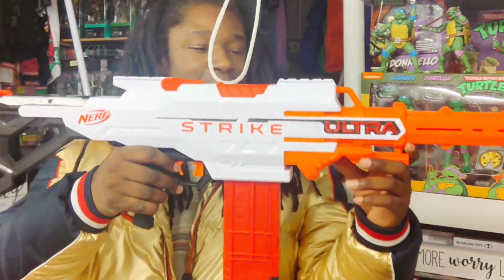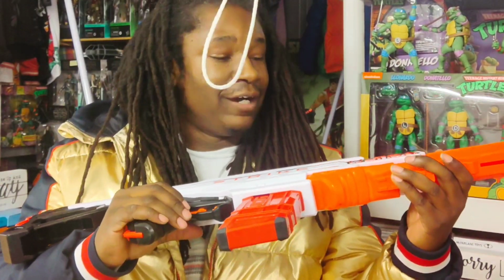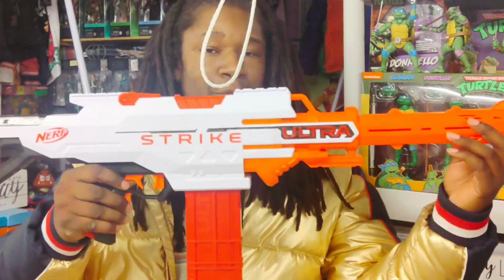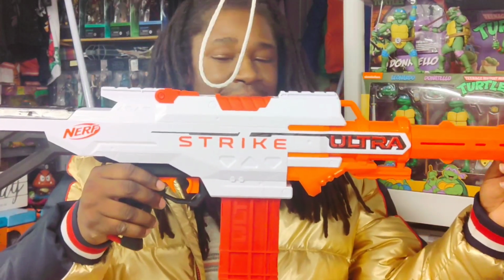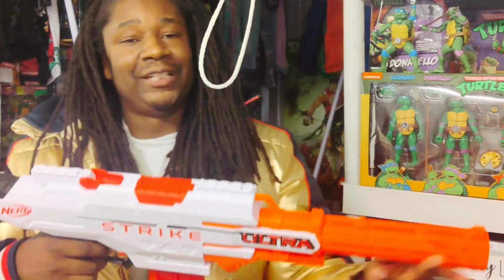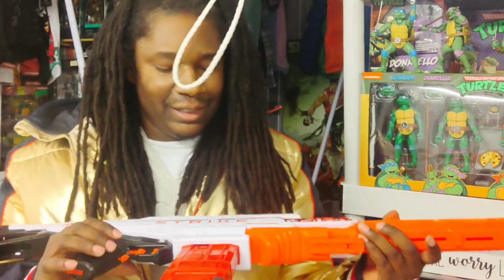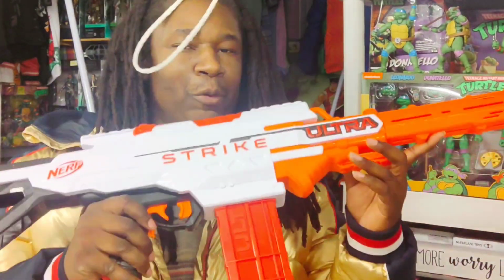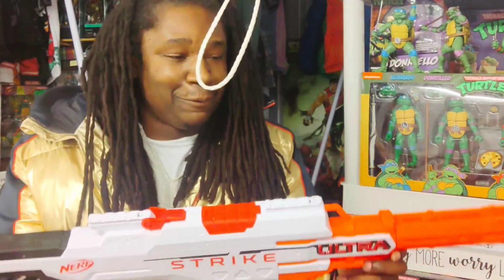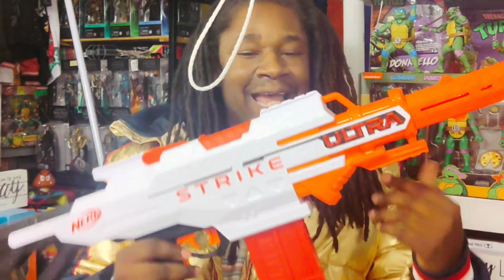This is the number 3 blaster, the Nerf Ultra Strike. This is an Ultra line blaster like the Ultra Speed, but this one is more focused on the accuracy aspect, and I will tell you guys, they do their job well. I really just like the feel of a blaster like this. The color scheme, it definitely just makes you have more focus. I don't understand the dynamics of that, but for some reason, I just feel a lot more tactical just by looking at this blaster.